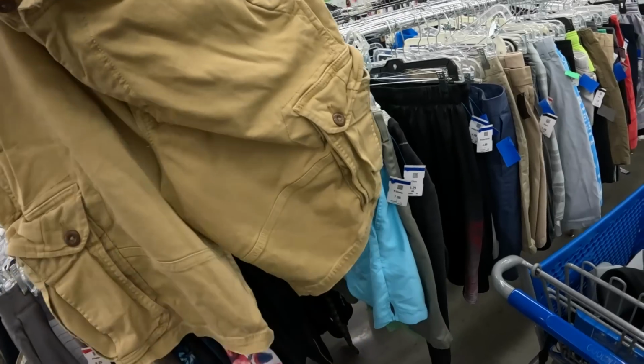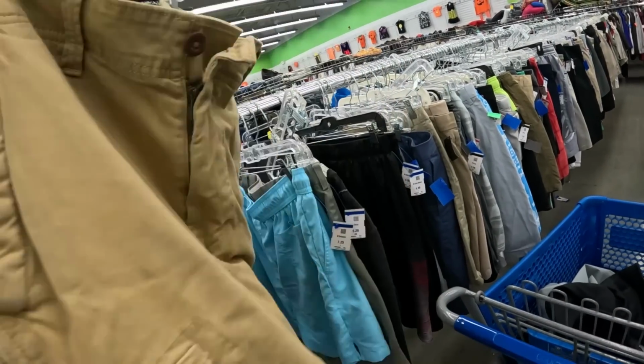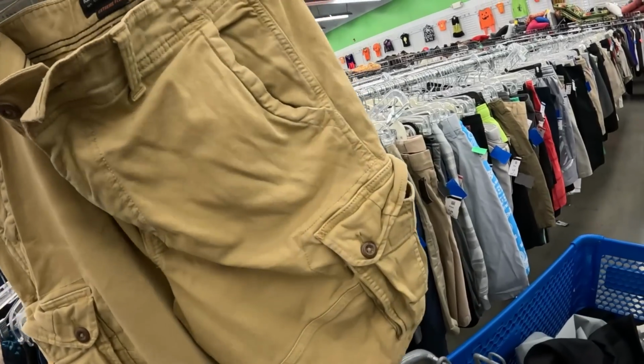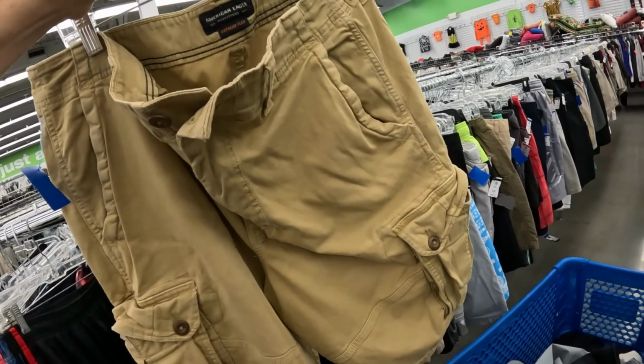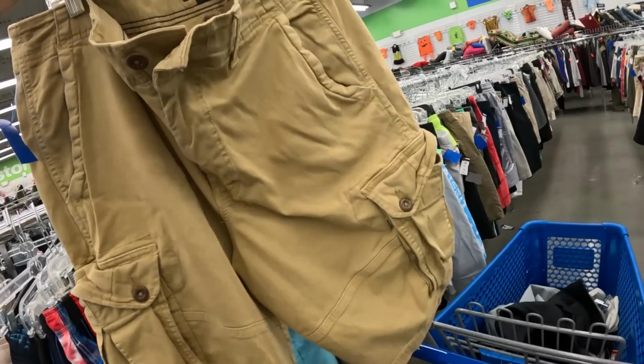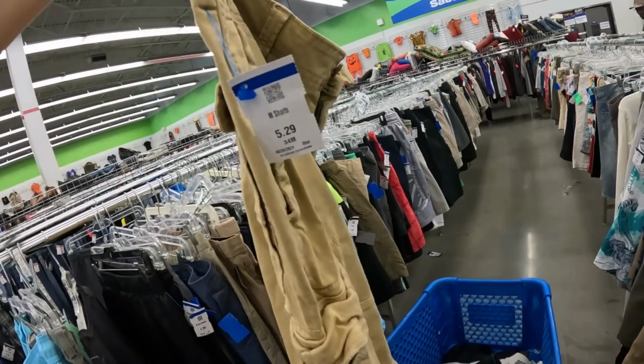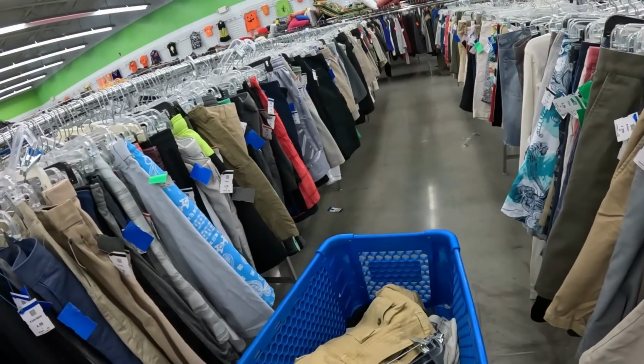The very heavy, thick ones are always a fast sell for me. And when you go into American Eagle, shorts like this style in a very heavy weight sell for over $100 sometimes. So the men look for these shorts. I guess they're super comfortable, but for $5.29, putting that in the cart, absolutely.